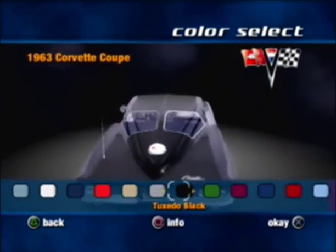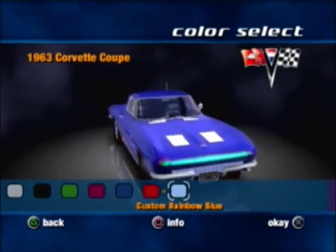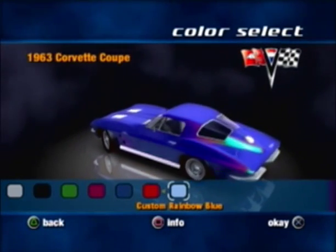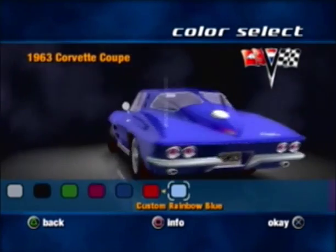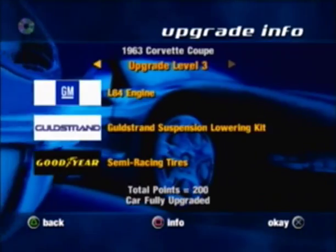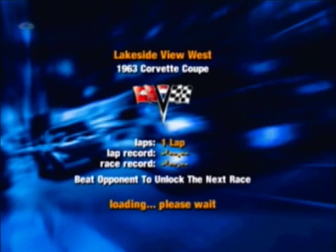Let's see what the custom blue looks like. No. It looks alright though. I mean, it kind of reminds me of the alien car from Vito Adventure Racing, but I don't know. I'm just going to stick to Riverside Red. We got the L84 engine put in this car now, so we have a different type of engine than what we had in the 58. This one's the L84 engine, so this thing should go a little bit faster now. Plus, we have the Goodyear racing tires on it, so it'll have a lot more grip.